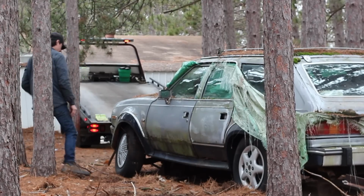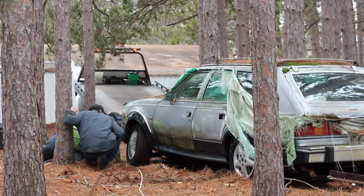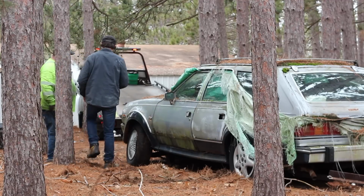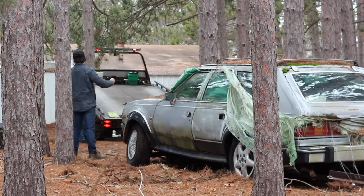Hold up. This one's rusty as heck. The frame's all disconnected. It's Bluetooth up here, so however we get it on without completely pulling it out would be fine. You want to try to pull from the axle one more time? I can go back there and hook from both sides. Shot. Okay.